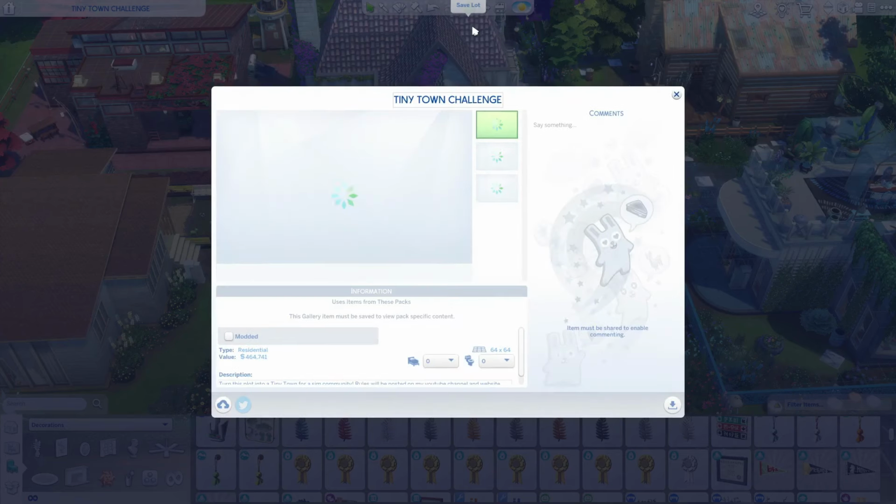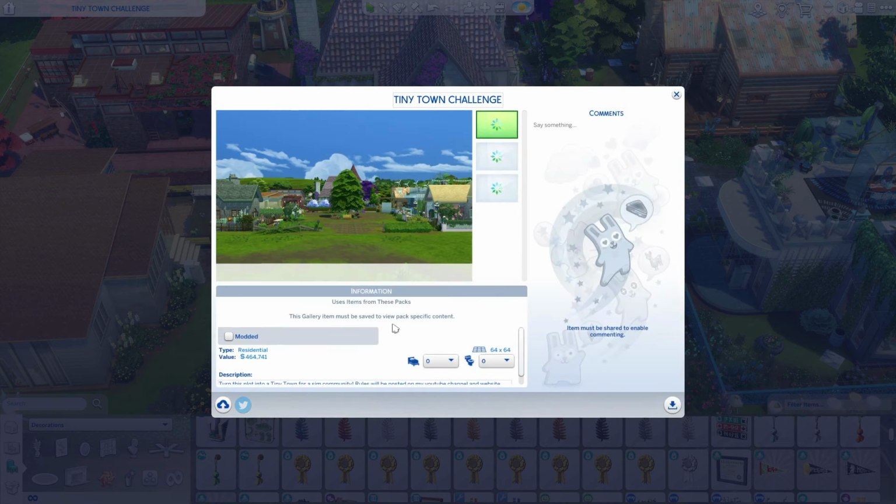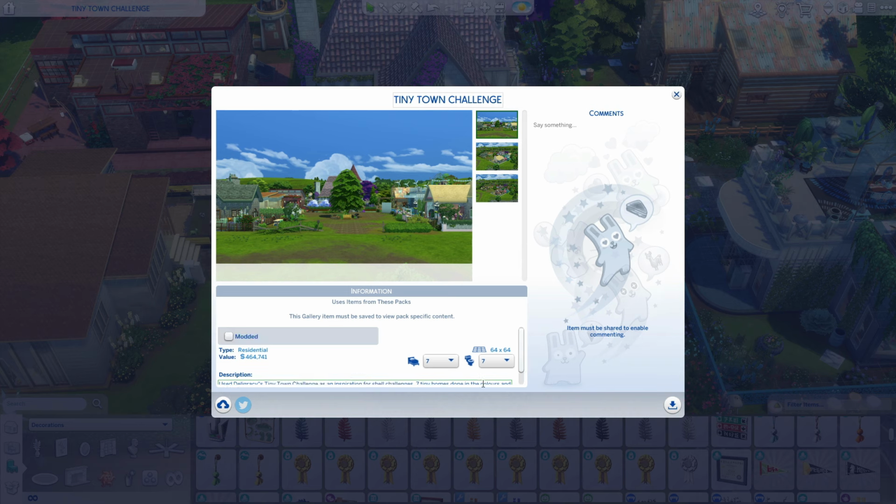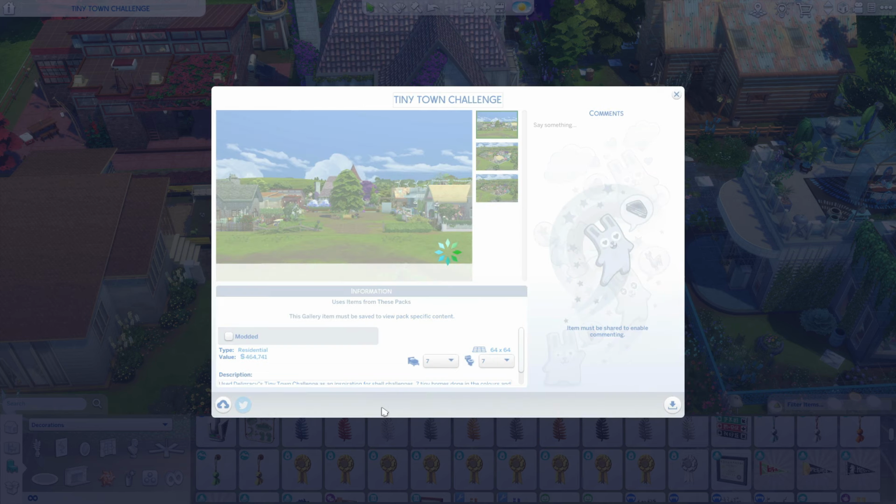And I saved it all to the gallery. And I called it the Tiny Town Shell Challenge. But there wasn't really a lot of space, so it's town and shell are one word. There's no space in between them. So it is 7 bedrooms and 7 bathrooms because this is separated into distinct little areas that you could make it into apartments. But I prefer not to upload things as apartments because if you don't have for rent, then it won't work. And it's really a pain to download apartments and put them into your game, I've discovered.